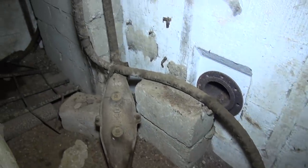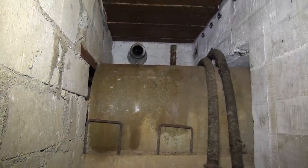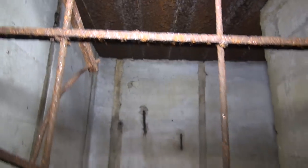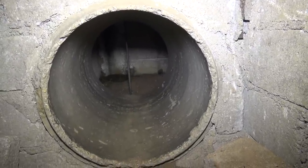This cable just freaks me out. And in here is the other side of the close defensive position. So somebody built a box around it. This is the weirdest thing I've seen. If I didn't know any better, and I don't, I'd think this is a training scenario.